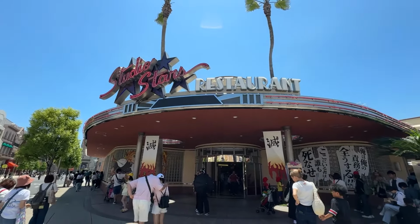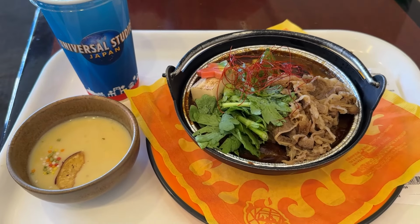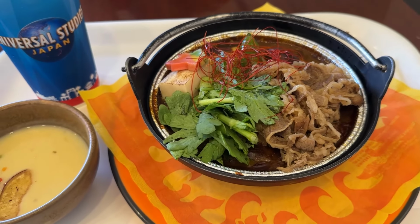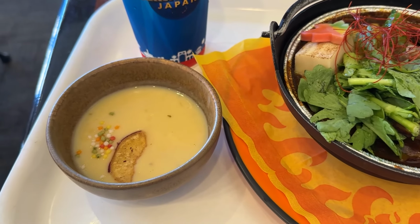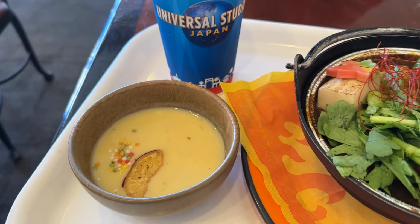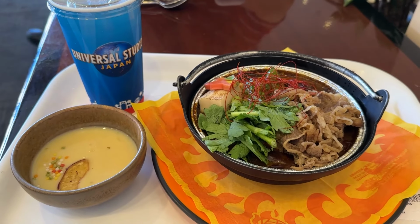Came back to Hollywood because Mr. Antix wanted one more thing. This is the beef sukiyaki and baked curry meal. It smells very curry, very good. And it comes with a sweet potato and white miso soup and another soft drink. And of course, we just got another oolong iced tea because it was so amazing. Let's dig in. It smells so good.